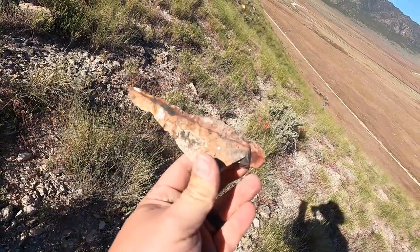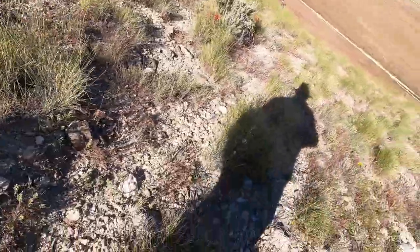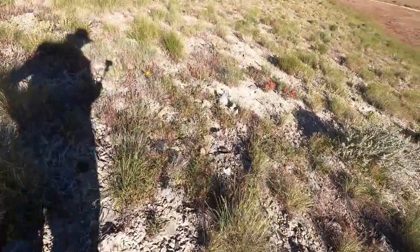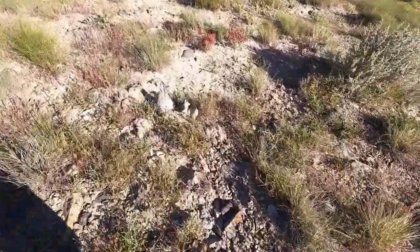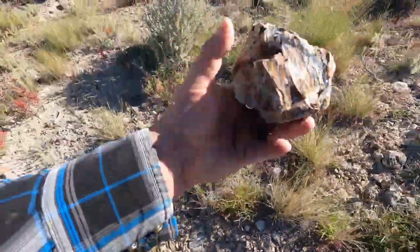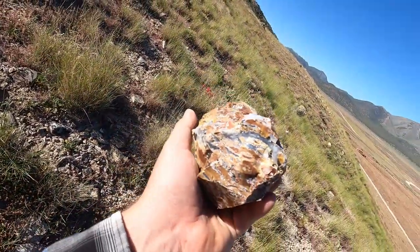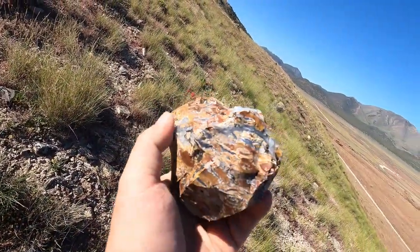Not as good quality. Probably won't keep it. But I found more of it. Ooh, what is that? Staring back at me. Oh my goodness. Oh wow. Okay, okay. Look at that jasper and look at the agate going through it.